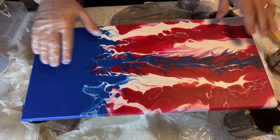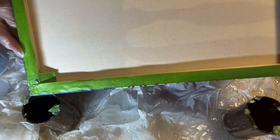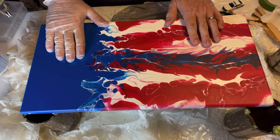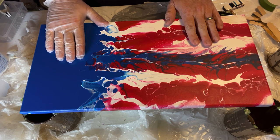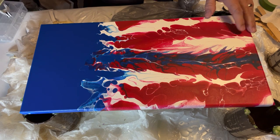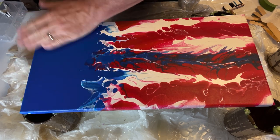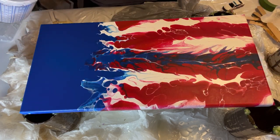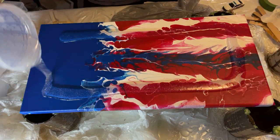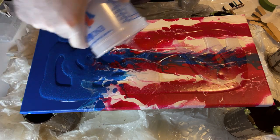All right, as you can see, this has dried. And we have it taped on the back, 10 by 20 canvas. We're going to use 7 ounces of resin. I'm using Promise resin. I've measured out 3.5 of the hardener and 3.5 of the epoxy in this cup that has the ounces on the side, so you can just fill it up to those ounces and start mixing.